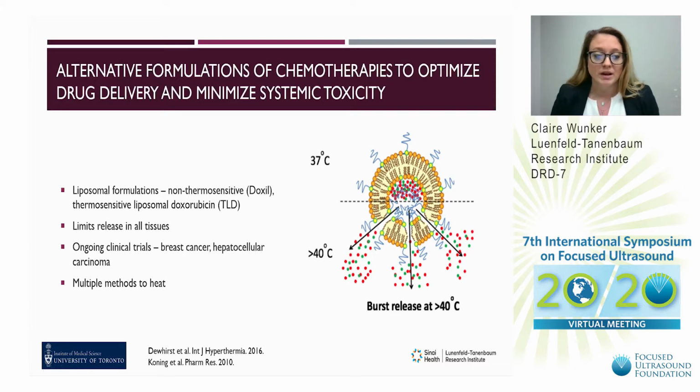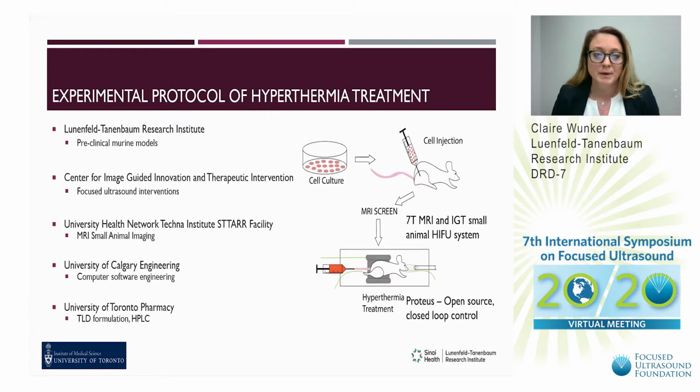These are currently undergoing clinical trials in other solid tumors of breast cancer and hepatocellular carcinoma. In order to heat these in vivo, multiple methods have been tested, including radiofrequency ablation and focused ultrasound. Our experimental protocol for our hyperthermia treatment required a multidisciplinary team from multiple research institutes. Initially, the tumor cells are grown in culture and then injected into the right hind limb of the mouse.